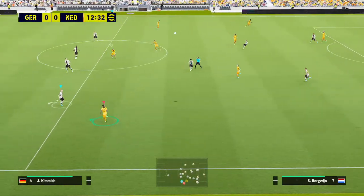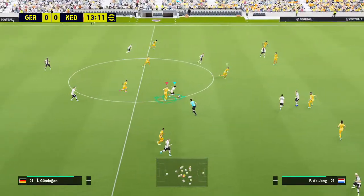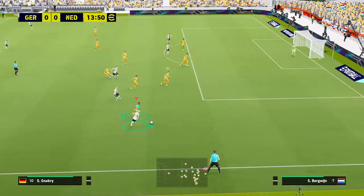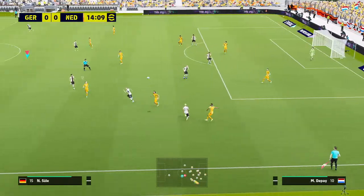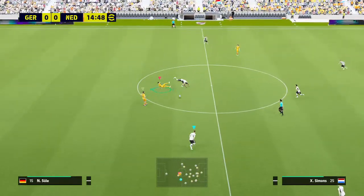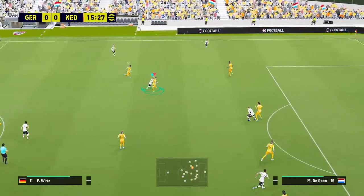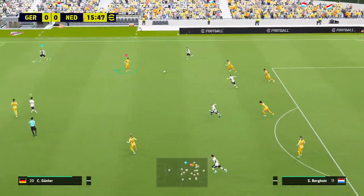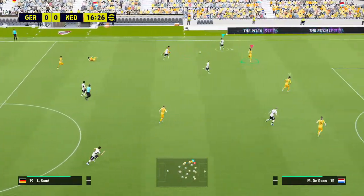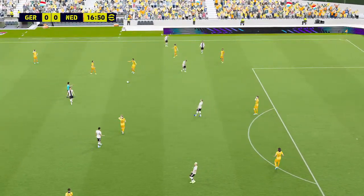Well, he got rid because he was under pressure. Schüller cuts out the pass. Full group. Oh, good spread. Now it's Gnabry. Bergwijn clears. Vips. Well, they could break here. And it's Sané. Now it's Vips. Yeah, he's fouled in there.